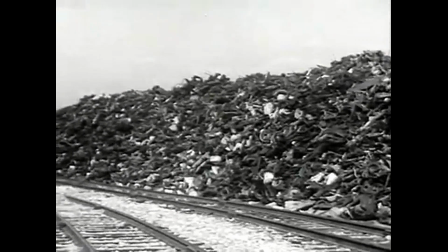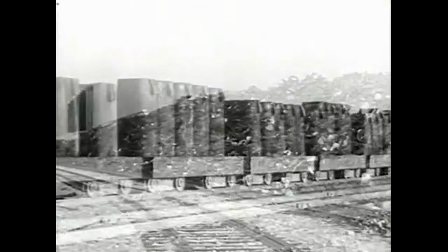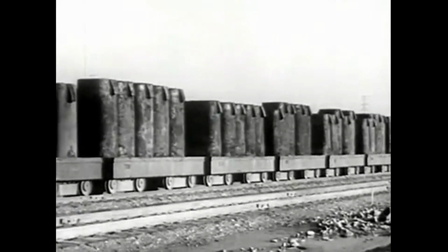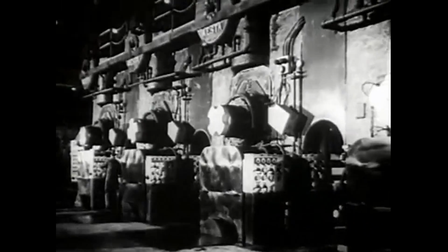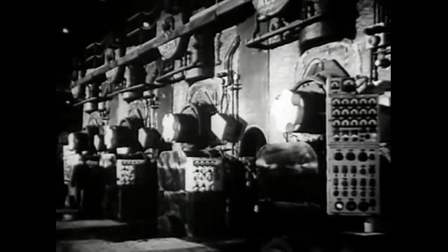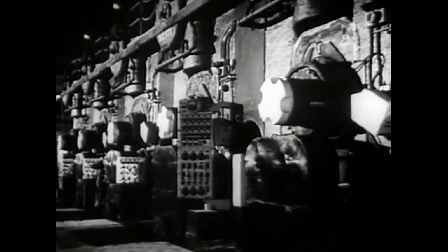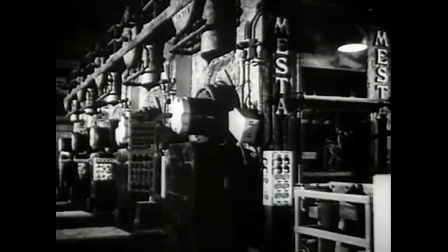Already scrap iron was stockpiled into huge ridges. Already regiments of ingot molds were standing on special railroad cars waiting to be filled with molten steel. The five-stand cold reduction mill, the fastest mill of its type, designed to operate at 7,000 feet per minute, or more than 79 miles an hour, was ready to go into operation.